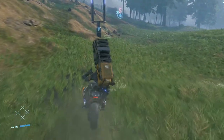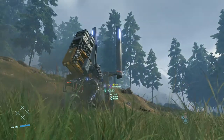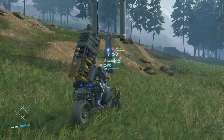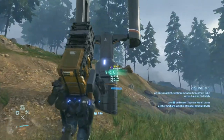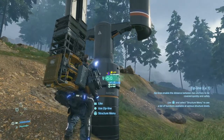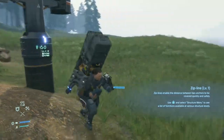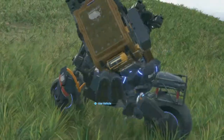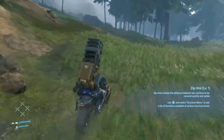Is this a zipline? I think this is only one part of a zipline. I'm kind of curious about these. I haven't built one myself. Stretch my legs. Zipline. Use the zipline. Let's use it. Yeah, no connecting zipline. Okay. I'm assuming you build another one and you just string things across. Let's keep going.